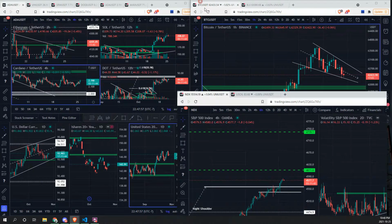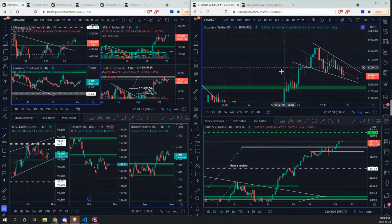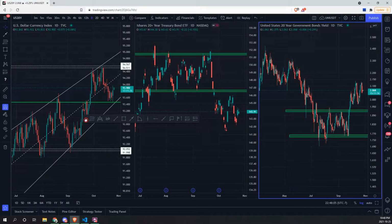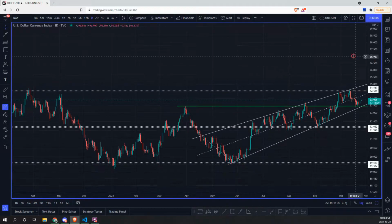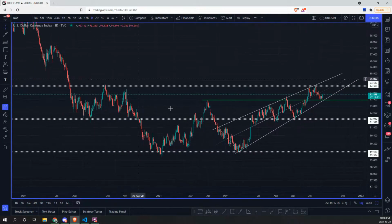Let's just quickly go back to the NDX and open the S&P, and we'll end off this video looking at the US dollar and US bond prices, as well as US bond yields. So quick look at the US dollar here. We're at a key level of support at around 93.5. This ascending wedge has a main squeeze occurring.